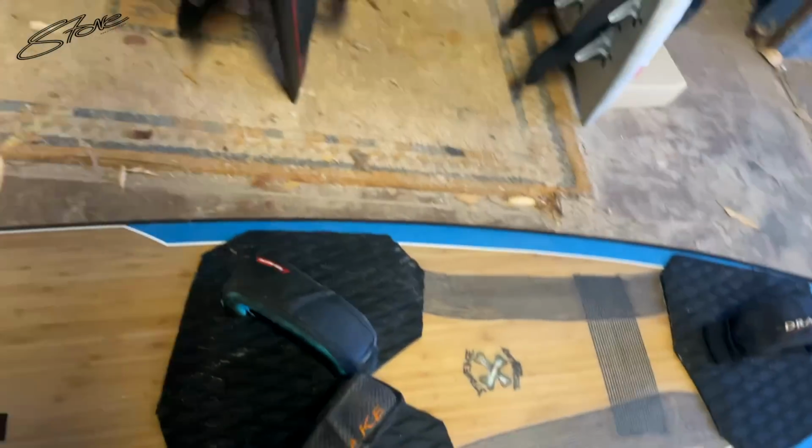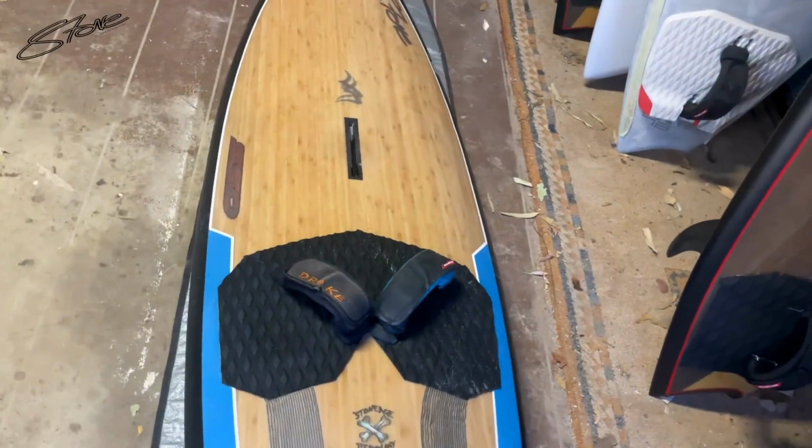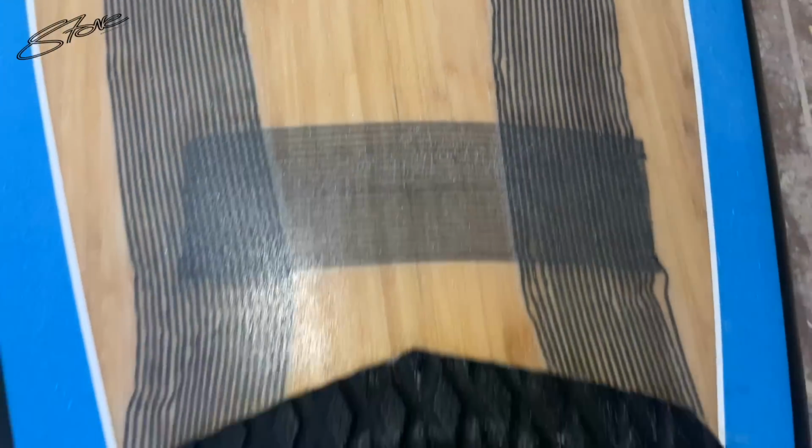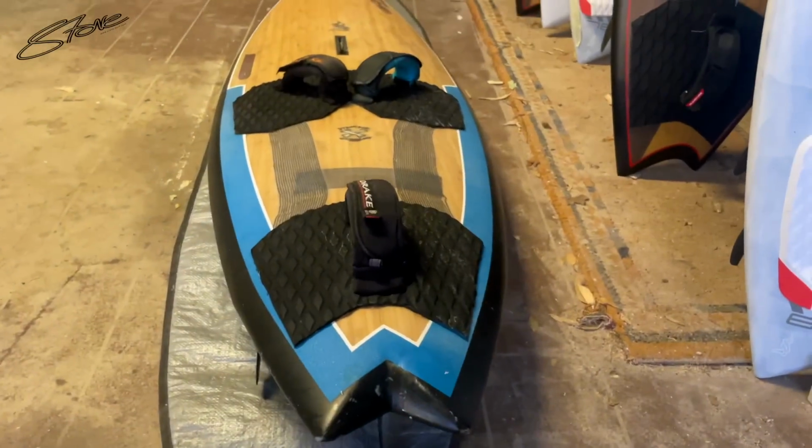for reasons, because they had another swallowtail in the range, and I was very happy. We were really happy with this board. David, this was like his favourite board.